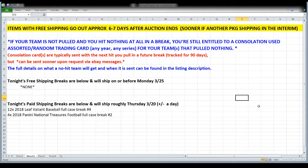Okay, so if you didn't see this earlier, here's the info. Anticipating it to be on the way to you roughly Thursday. If everything goes really well during the week, it might get out sooner. If something goes off the rails, it could go a day later. Best guess is Thursday.